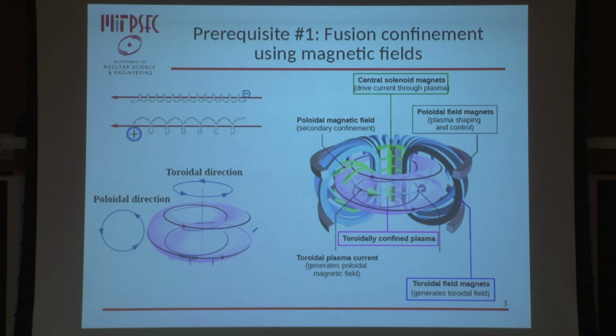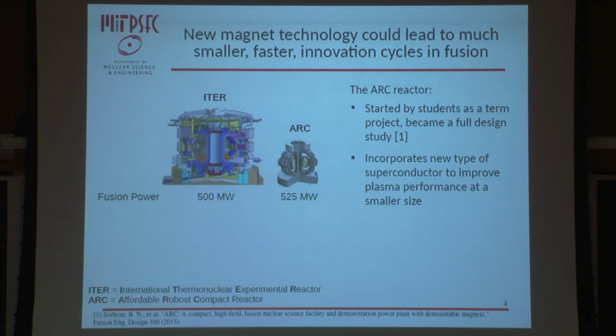But none of these magnet systems have permanent magnets. Permanent magnets are not strong enough to confine a fusion plasma. All of these systems, the toroidal field coils, the poloidal field coils, the central solenoid, are electromagnets. You put a current through a wire and you make your magnetic field that way. And we think that new magnet technology could lead to a much smaller, faster integration cycle in fusion.